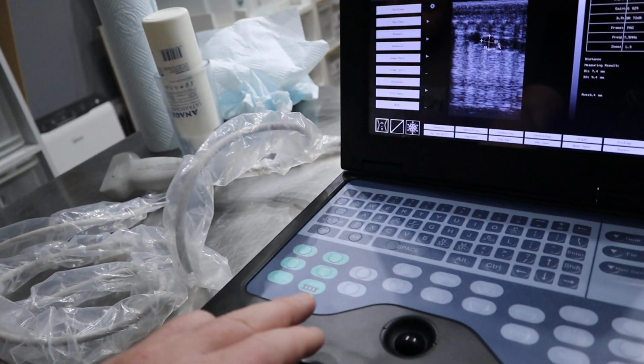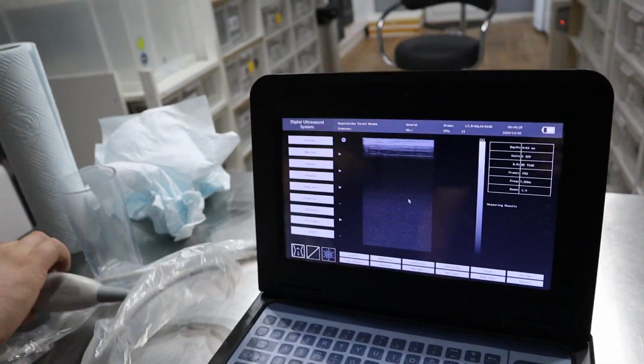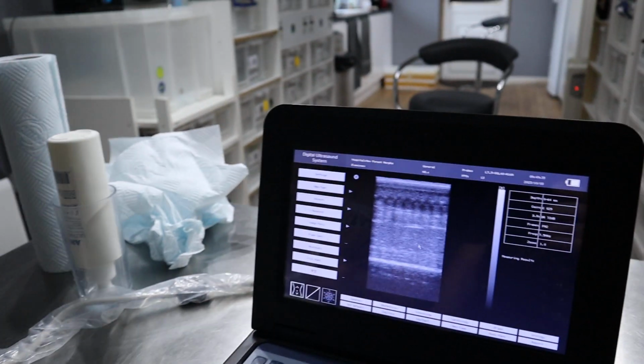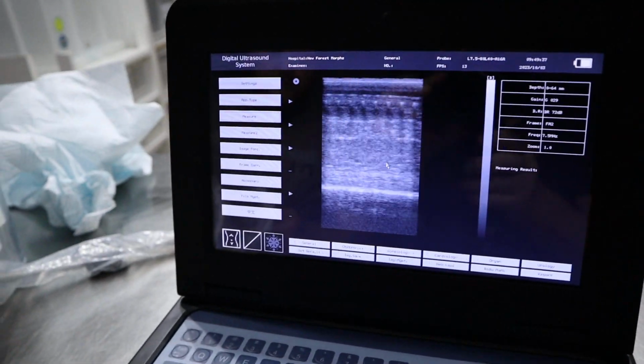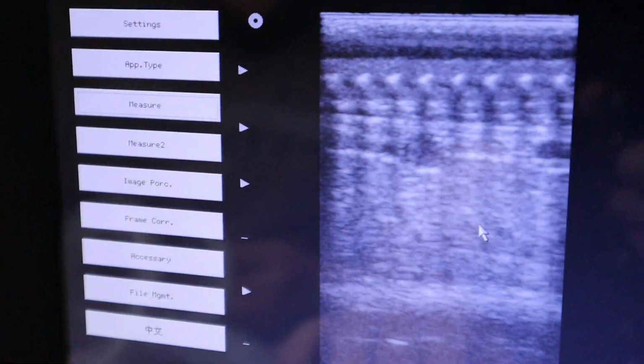We'll just clear the screen, so you just press the freeze button to clear the screen. And then Jared, put some more gel on the scan probe. And then we'll just see what we can find in her. Let's have a little look and see what we can see in her. Shall I freeze it?